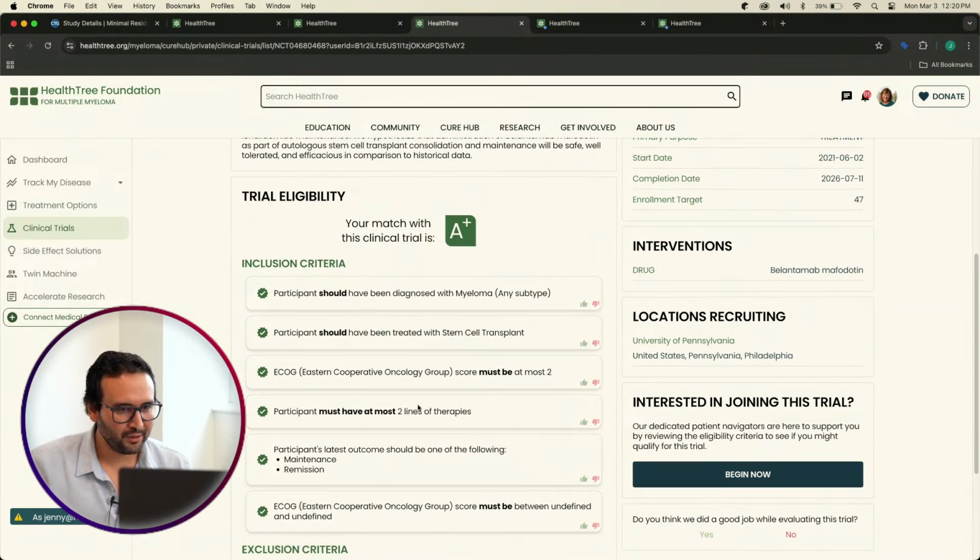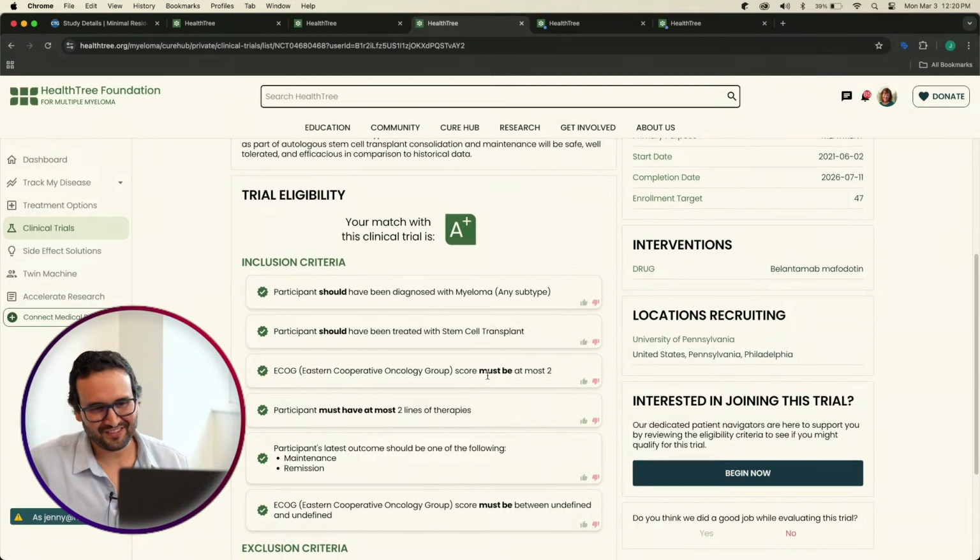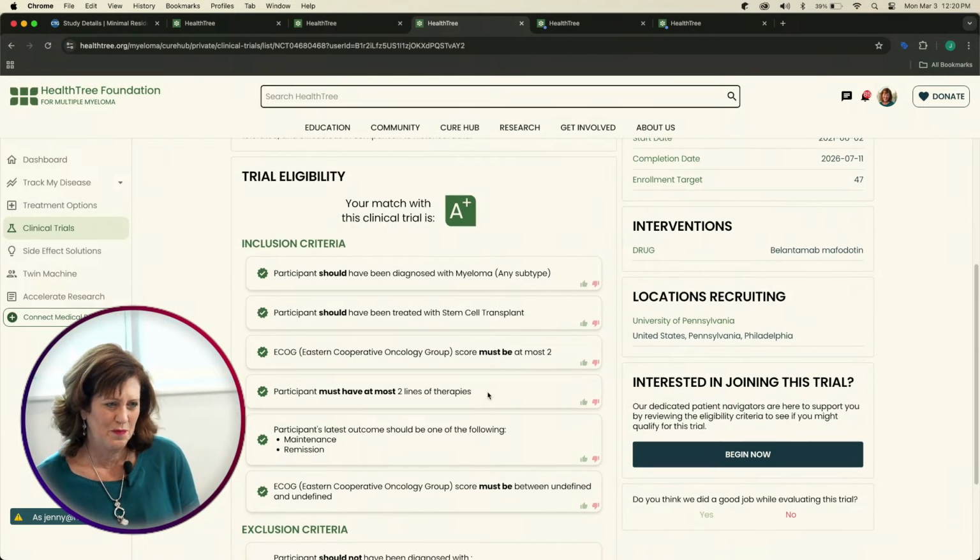ECOG, Eastern Cooperative Oncology Group score, must be at most 2. That means your fitness level, and it's a score from 0 to 5. If we were to ask you, what's your ECOG level? Yeah, who knows? I don't even know that as a savvy myeloma patient. Exactly. So that's where we're trying to simplify things.